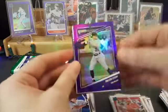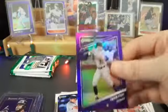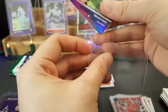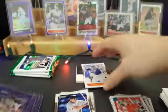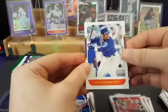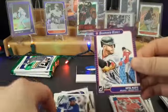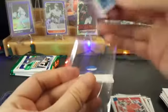And right behind that, our purple holo, Trevor Story for the Colorado Rockies. Nice little color match there for the Rockies. Sammy Sosa, 534 slugging percentage, going out to the Cubs spot on the throwback card. And Ketel Marte, Diamond Kings parallel for the Diamondbacks.